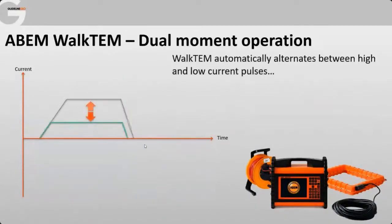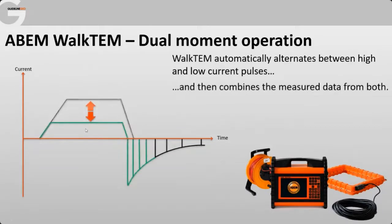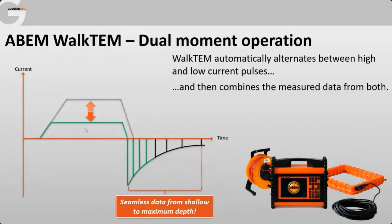With the WalkTEM, in a single current measurement, we alternate between high and low current pulses. We also have a big and small receiver loop. And so the low current and the small receiver are attuned to being able to detect in great detail very near surface variation. And then the larger currents and the bigger loop allow us to scoop up signals from much deeper. And then the instrument will present us with all of that data that we can combine into a single seamless decay curve, so mapping how those secondary fields get smaller with time. And that is what we can then use to do our inversion.